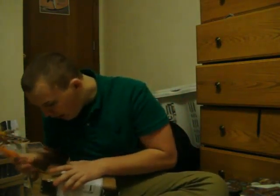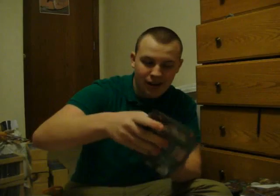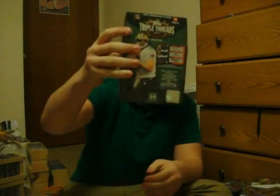Scissors once again needed. Alright, I am back, and here's what I got in. This box of Triple Threads Hobby. Very nice. This will be for the mystery pack, so let me know if you want in. You could win an entire box of Triple Threads, so that's awesome. Next package, here we go.